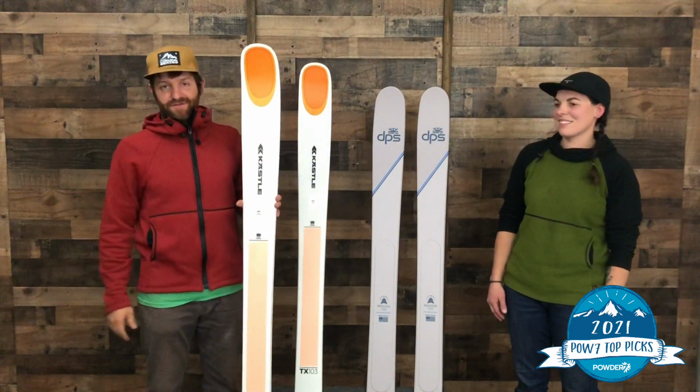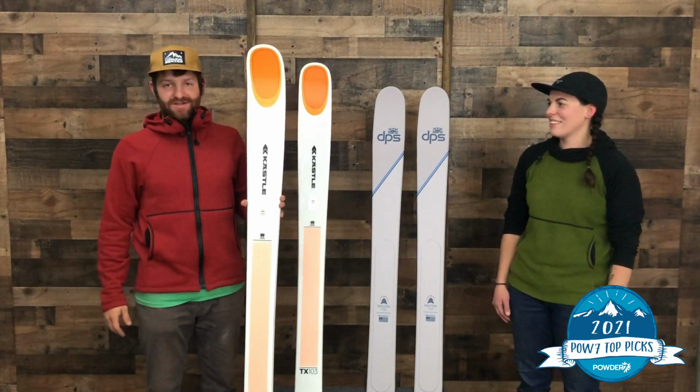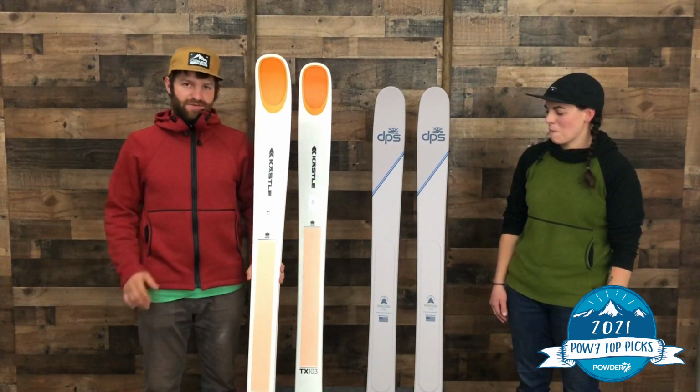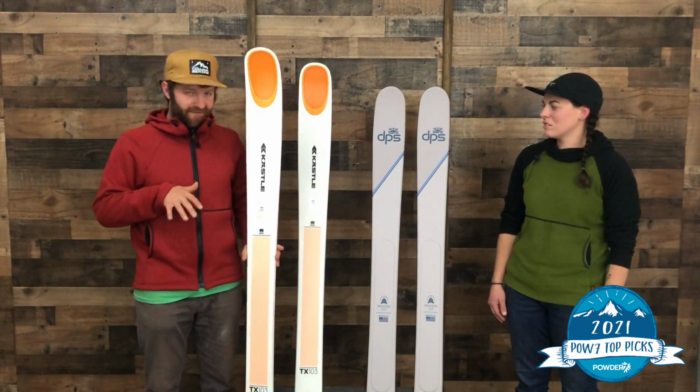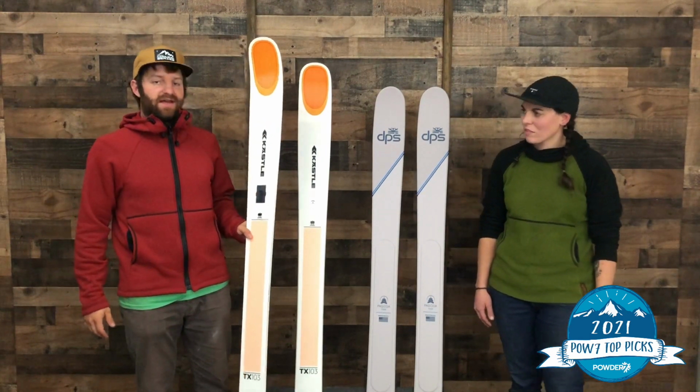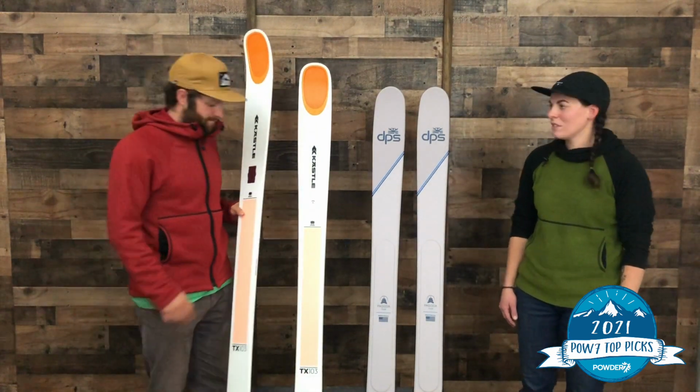I've been told this for 15 minutes. I haven't gotten an alpine start yet to put that to the test, but it kind of emphasizes that Kastle's really taken the TX line in a fun direction with an everyday touring ski. This is a great pick if you're going to earn your turns this year.